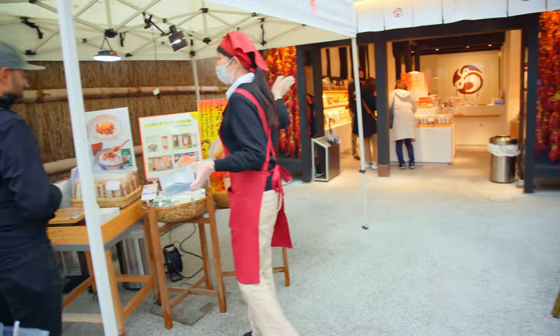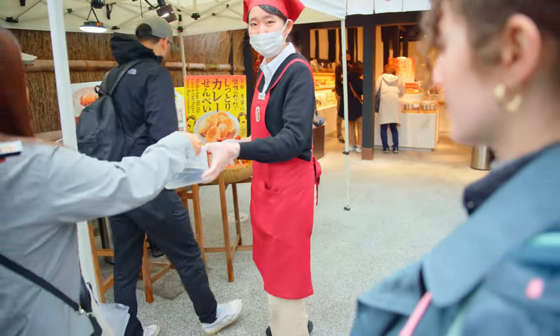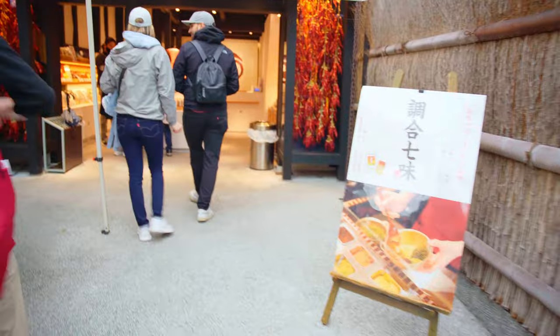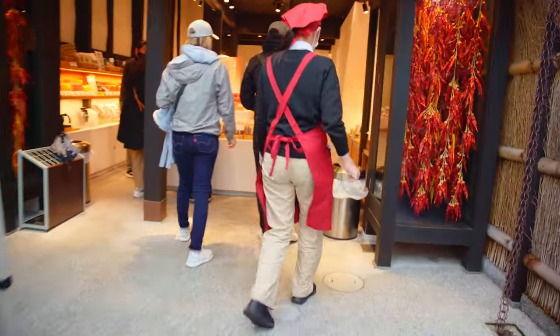You want a sample? You want to try? Yeah, in the bar. Go, Mika, go. She wants to try. Okay, inside. Oh, inside. Okay. Ikimashou.